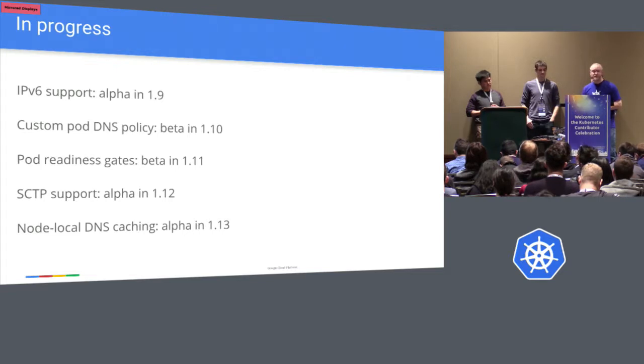We also have custom pod DNS policy. So for those of you who don't like the default DNS in Kubernetes, from your pod point of view, you can change all the settings that you have for your pods in flight. That API is beta since 1.10. I don't see anything that would stop that from going to GA.